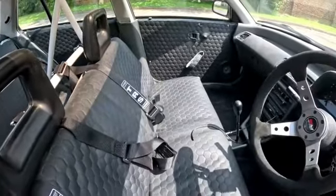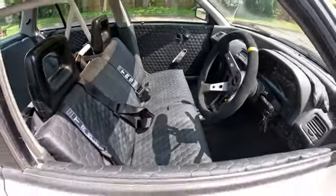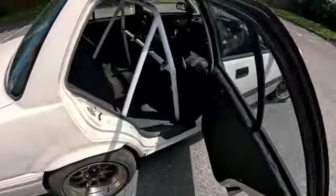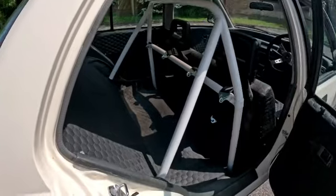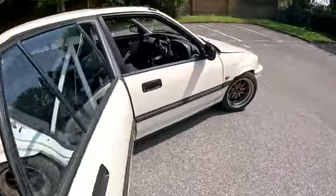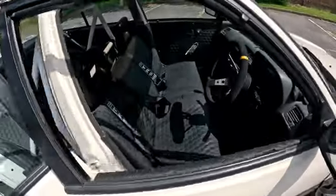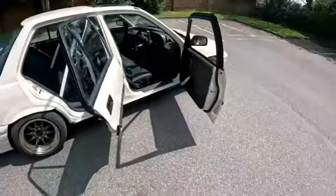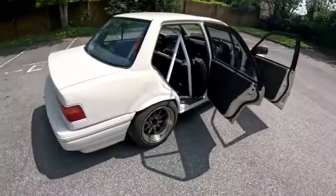Yeah, there's the interior. All finished. Same in the back, just nice and simple, nice clean look. Very, very nice.